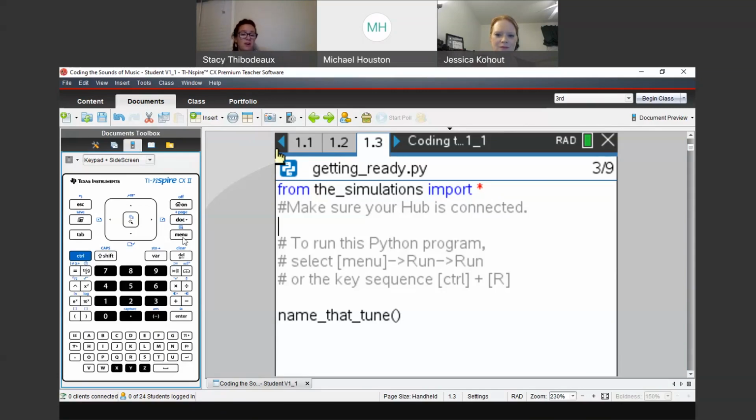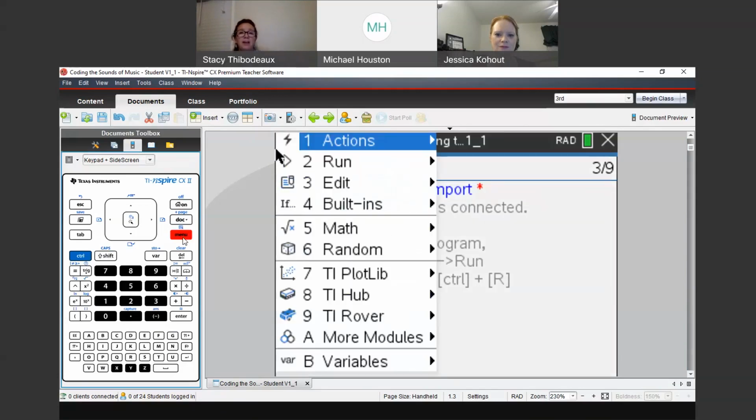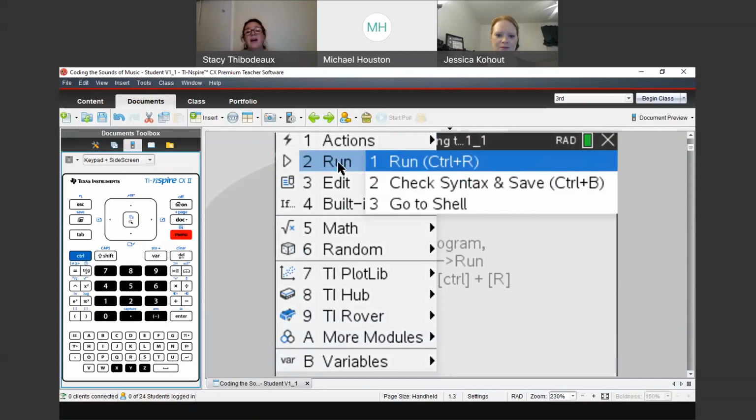This is my teacher software. Every time I press a different button on the handheld, it's projected. My students can see the red button. So it said to go to menu, number 2 to run, and then number 1 to run. Eventually, they learn it's Control-R.